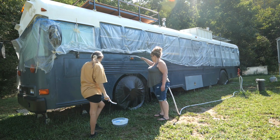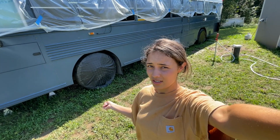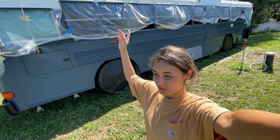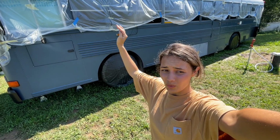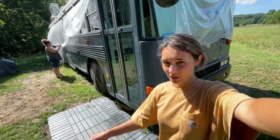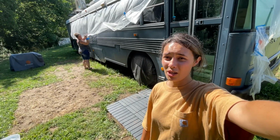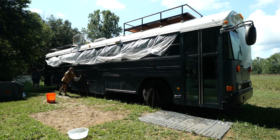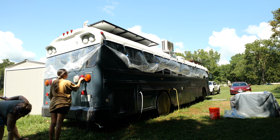So we got this half of the bus scrubbed and hosed down. As you can see, there's still tarp up because we still need to paint the roof, so I don't want to take this tarp down until we're done with the roof. Now we're on this side of the bus. Lots of runs over here. We're going to lift up the tarp as much as we can to get it out of the way and scrub the bottom half of this side of the bus.